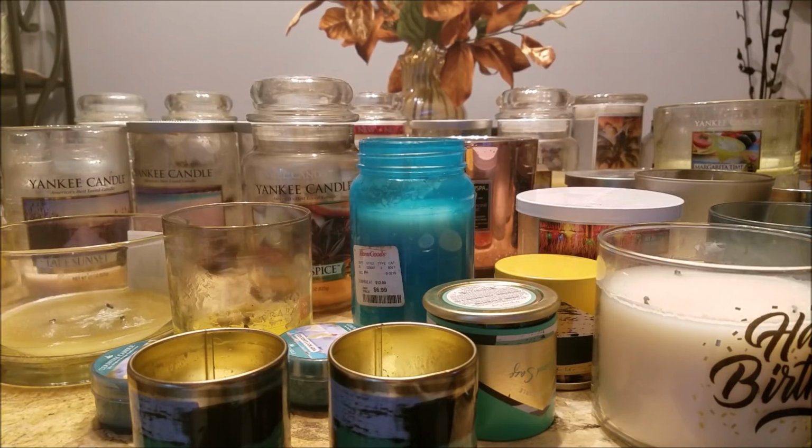So we need to get started. Most of this is what I was burning in July. I'm really late in getting this video up because it's almost the end of August. So I do have some August candles in here, but I still have several that are not quite done yet. I will try to be better and get my August empties up earlier in September rather than at the end. But it is what it is, right? They have got to go, so today is the day.